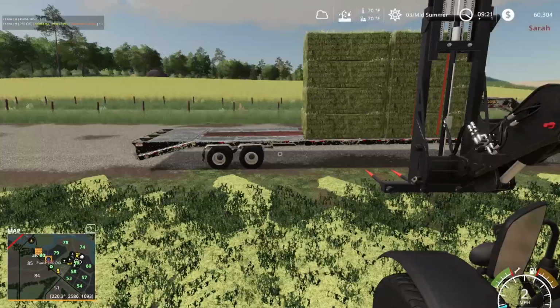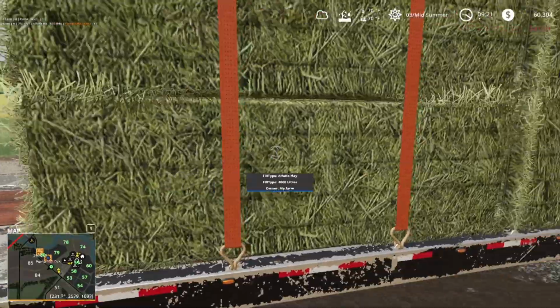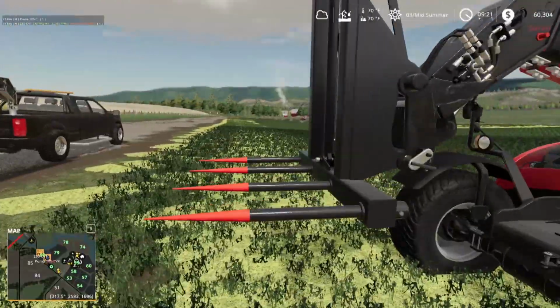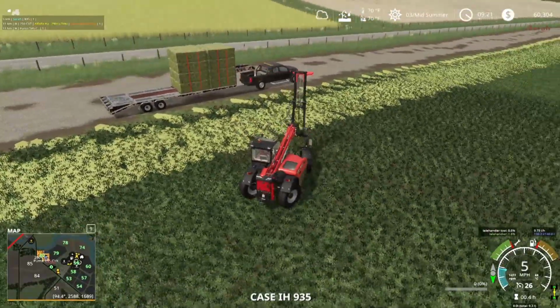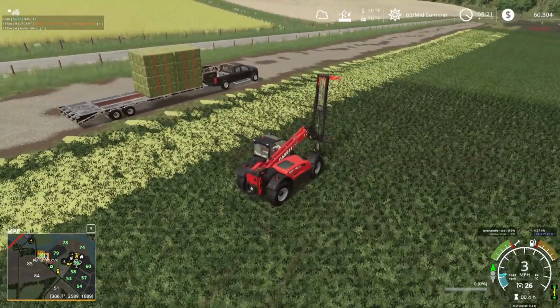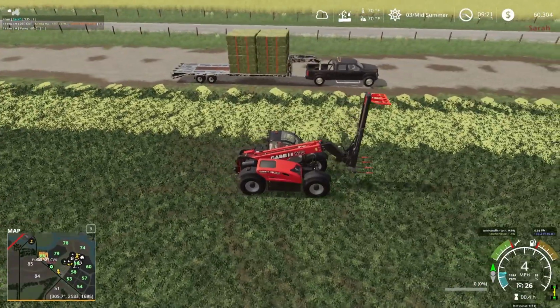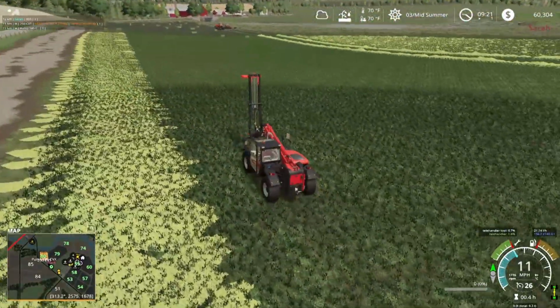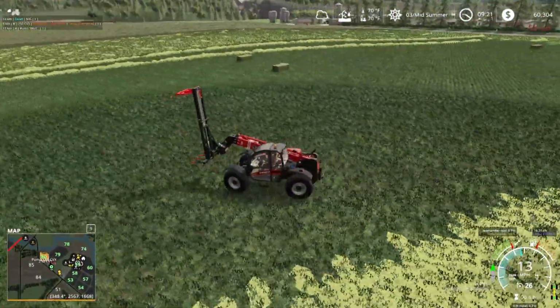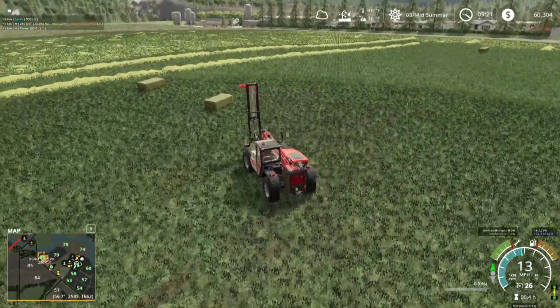I'm going to go ahead and get these bales done, and yeah, it looks like we're in for a long haul here. I'm thinking I can get, let's see, that's 8, 16, 24. I can probably get 28 bales on this trailer if I really try. Just collect these because they're right here.